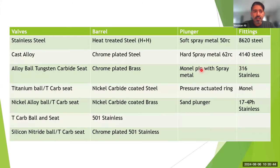Now, the barrel of the pump, the plunger of the pump, the valves, the fittings, all of these come in different types of metallurgies. These metallurgies are very much dependent on what type of fluid you are producing. If there is H2S in the well, if there is CO2 in the well, based on that, you can change your metallurgy and make sure that your well design is optimized for the production that you are going to get.